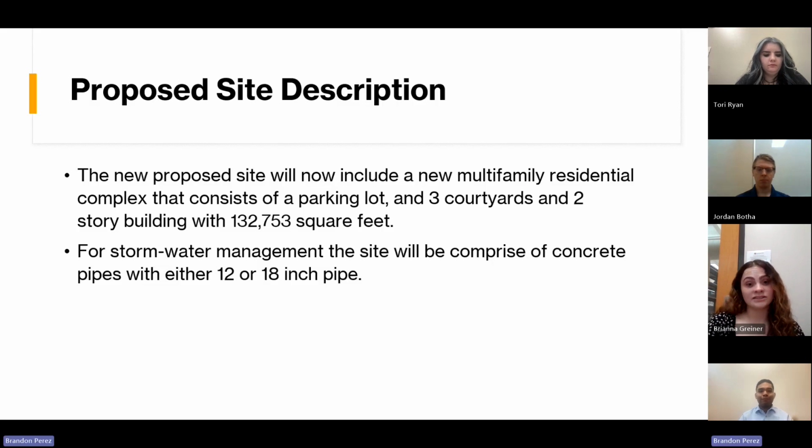For the proposed site description, the site is classified as residential, consisting of 2 parking lots, 3 courtyards, and 2-story buildings with 132,753 square feet. For stormwater management, the site will be comprised of concrete pipes due to their higher hydraulic performance in comparison to other pipes, with either 12 or 18-inch pipes chosen.